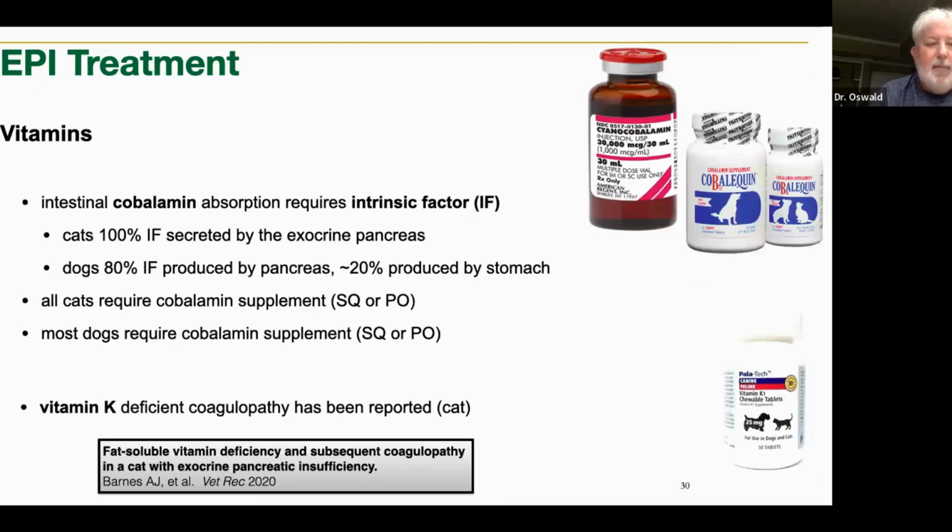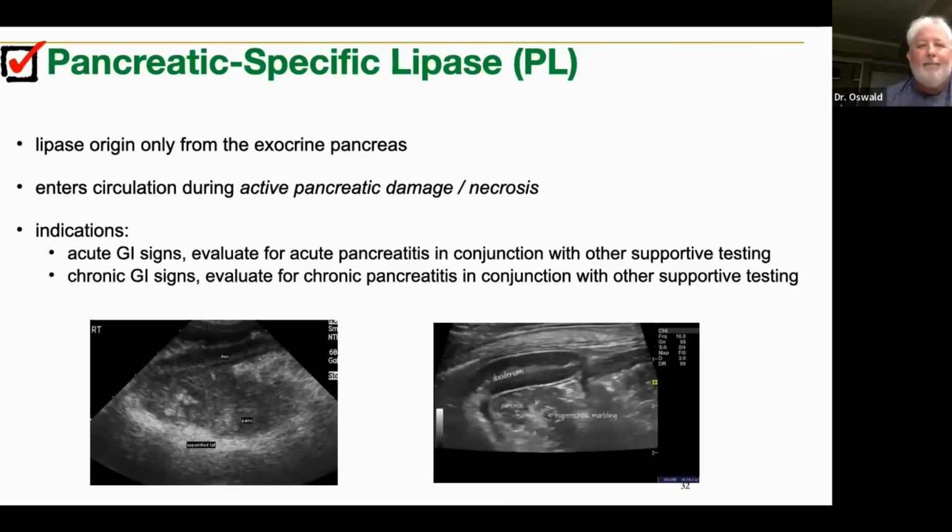Okay, I'm going to skip these other things that are not all that exciting. So pancreatic specific lipase is the last thing we'll talk about tonight. And this is lipase that originates only from the exocrine pancreas. It goes ahead and enters circulation when there's any active pancreatic damage or necrosis.